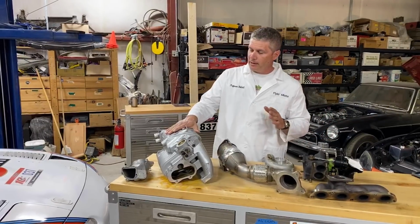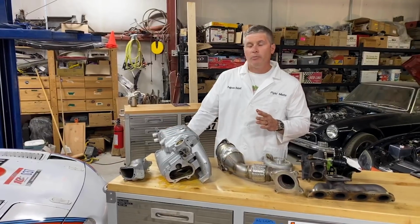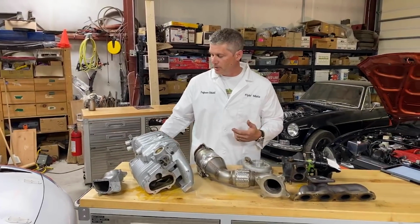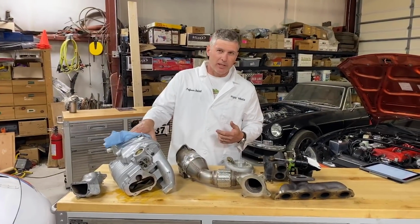Because of that belt drag, especially on the positive displacements, superchargers are more prone to idle droop. You come up to a stop, you put the clutch in, and just that extra drag of the blower will pull down the engine a bit. Now, I did mention there's a couple of different kinds of positive displacement superchargers.